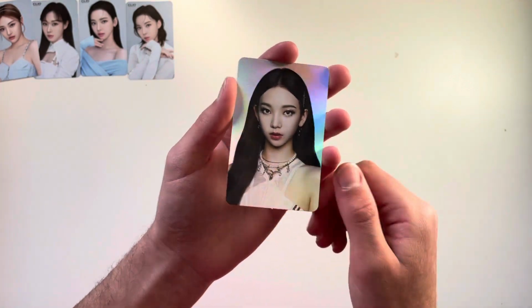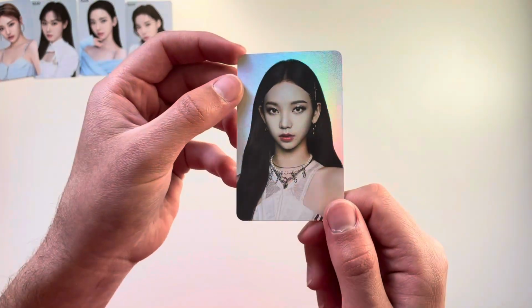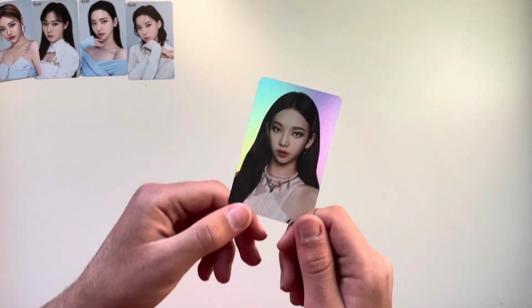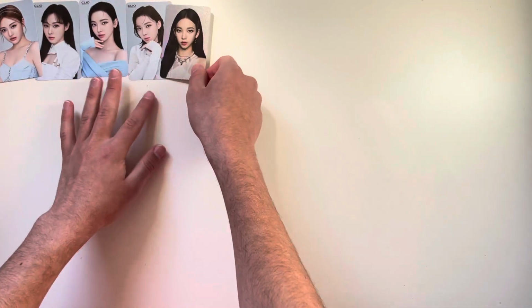Oh my gosh, this holo is stunning. I am literally obsessed with this card. I love the holo so much. I even debated collecting the holos for another member, but I was like, not right now. But oh my god, so gorgeous.